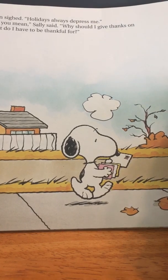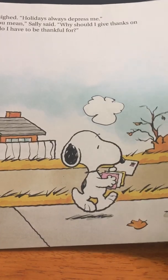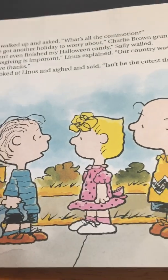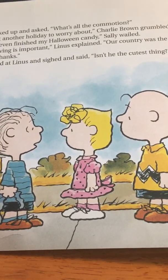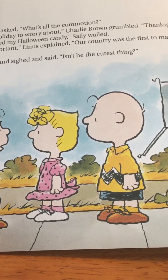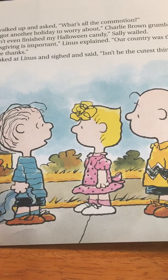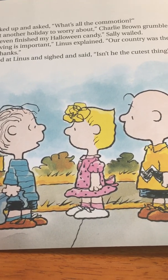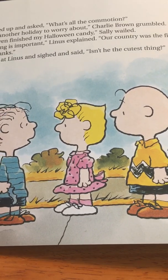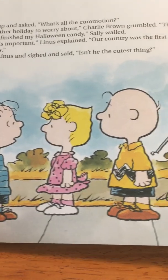"Holidays always depress me." "I know what you mean," Sally said. "Why should I give thanks on Thanksgiving? What do I have to be thankful for?" Linus walked up and asked, "What's all the commotion?" "We've got another holiday to worry about," Charlie Brown grumbled. "Thanksgiving is here." "I haven't even finished my Halloween candy," Sally wailed. "Thanksgiving is important," Linus explained. "Our country was the first to make a national holiday to give thanks." Sally looked at Linus and sighed and said, "Isn't he the cutest thing?"